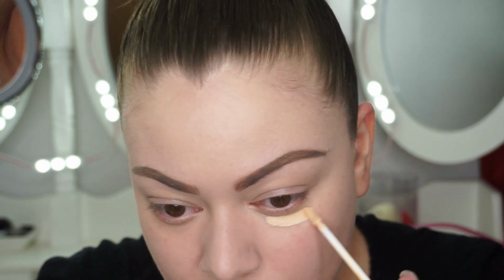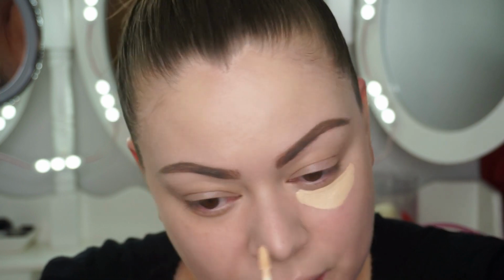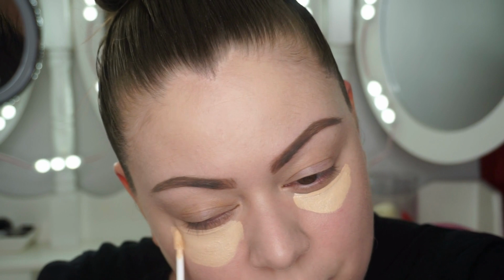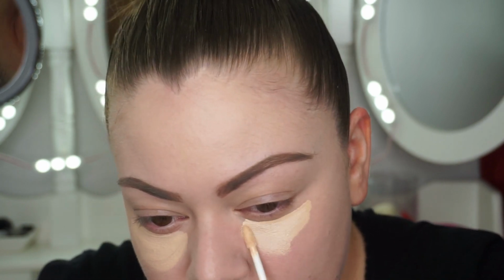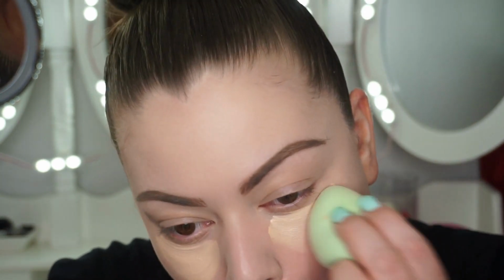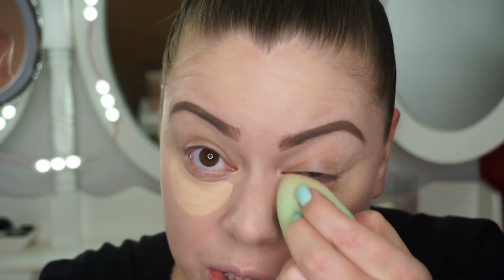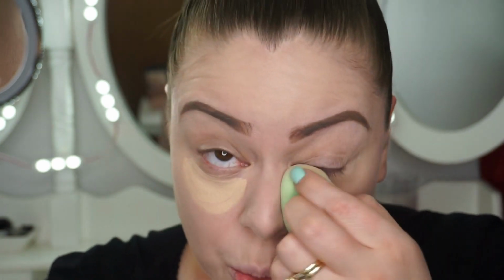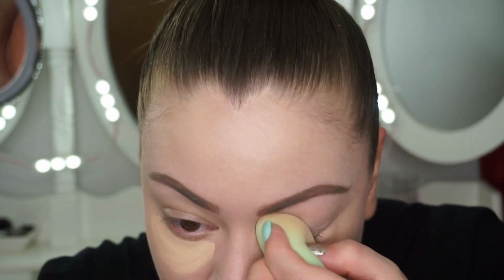So I'm just gonna put that over here. And the Wet n Wild concealer I have is actually the Natural Ivory. So I think it'll probably go, but it might be just a wee bit darker, but I don't think it should be that much of a difference. But either way, I'm just gonna use this concealer. I like this concealer because it is kind of like a serum, and it's not super thick. I like that very much.